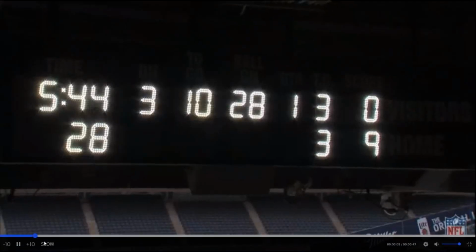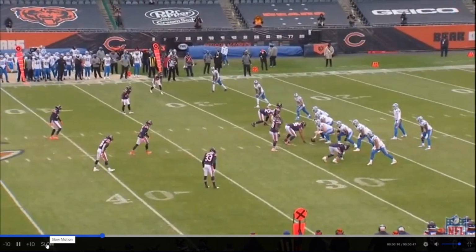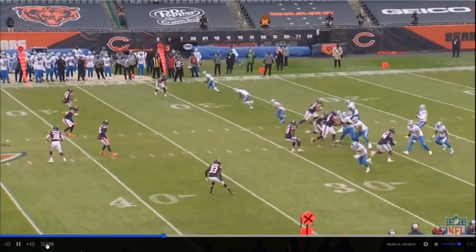3rd and 10. First quarter still. We got 3 down. Looks like we're playing more coverage. You got an extra defensive back out there.